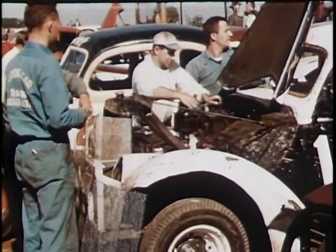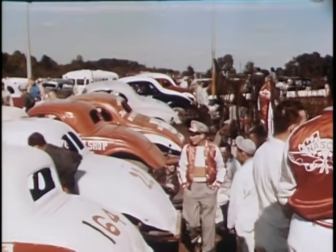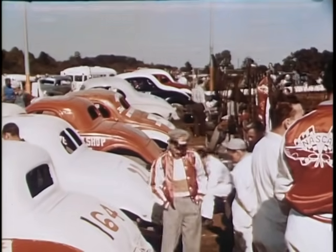What manner of men are these who drive these cars? Let's hear an interview with one by Russ Kaplan, our auto racing expert.